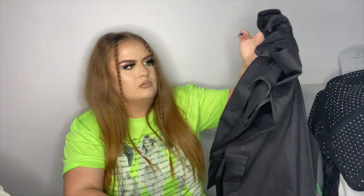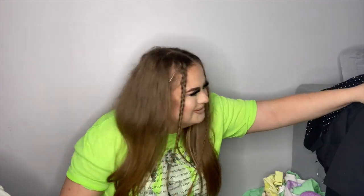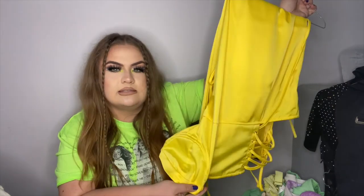Okay, anyway, I've got PLTX Little Mix little cargo pants. Maybe I'll sell those as well on Depop. Forgot I had those until just now. I love this dress, so flattering. Corset dress, PLTX Little Mix.